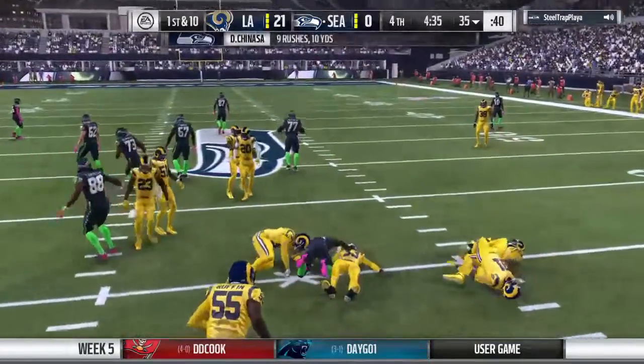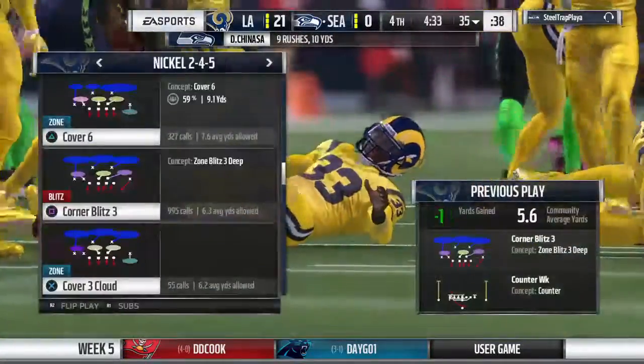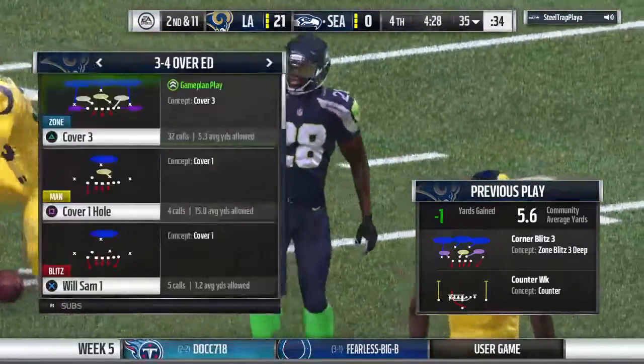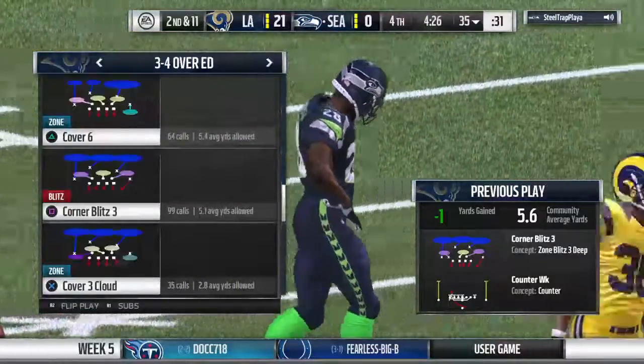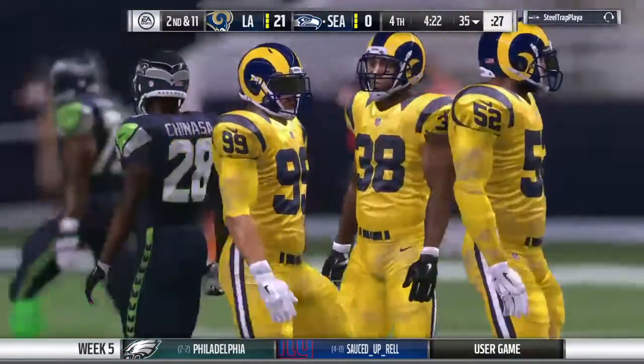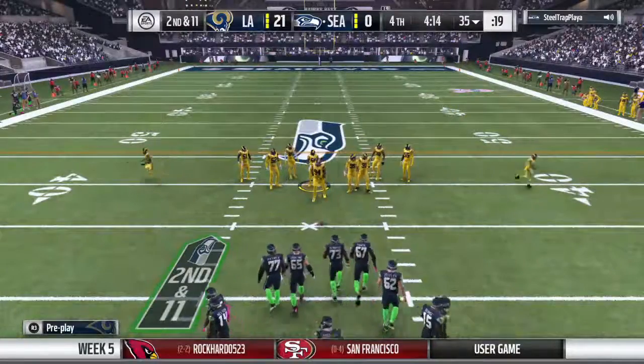And this has been a recurring theme tonight for sure. Nowhere to run. Back to the line of scrimmage, that's all. It's a loss of a yard there, and now second down. So now 11 yards to go for this offensive unit.